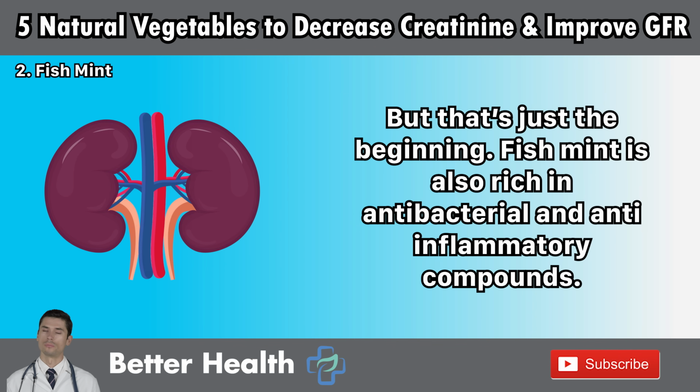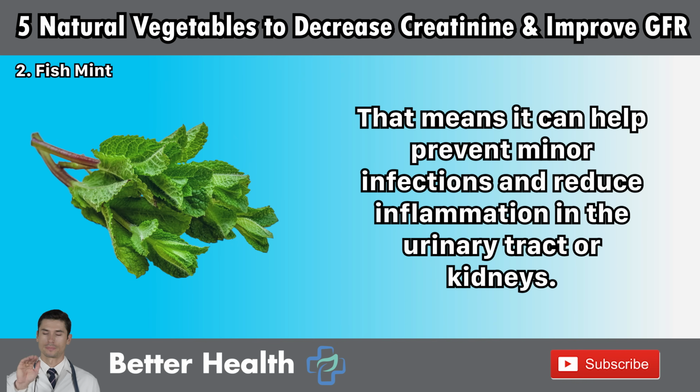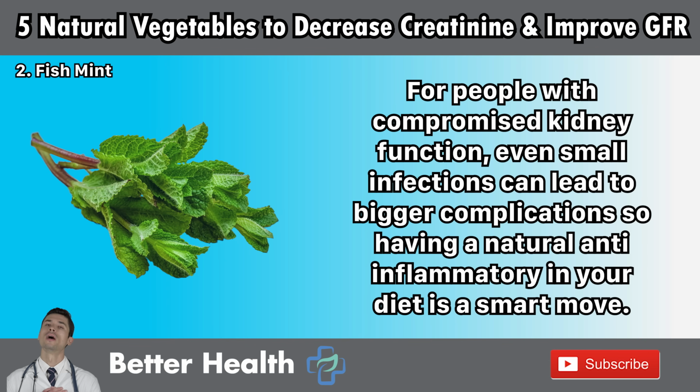Fish mint is also rich in antibacterial and anti-inflammatory compounds. That means it can help prevent minor infections and reduce inflammation in the urinary tract or kidneys. For people with compromised kidney function, even small infections can lead to bigger complications. So having a natural anti-inflammatory in your diet is a smart move.